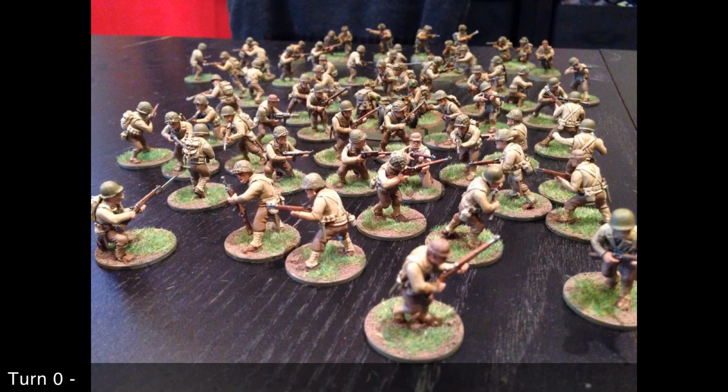So very cool. Lots of guys here. I'm very happy with the way they turned out. I even did some highlighting on these guys to make them look even better. So it's important to me if I put some highlighting in there.